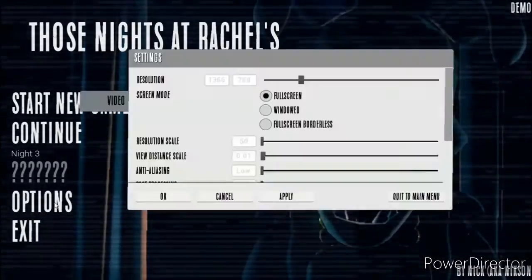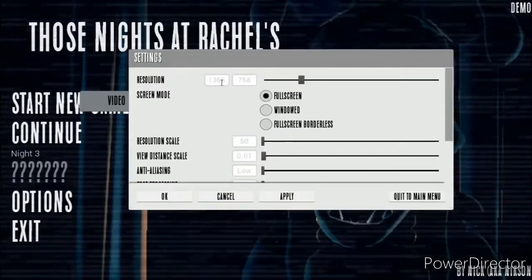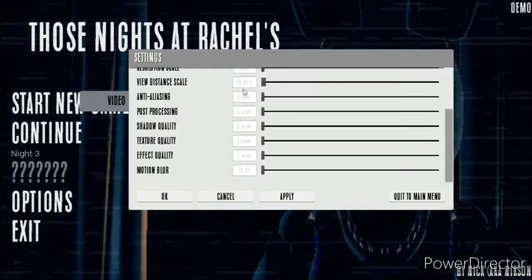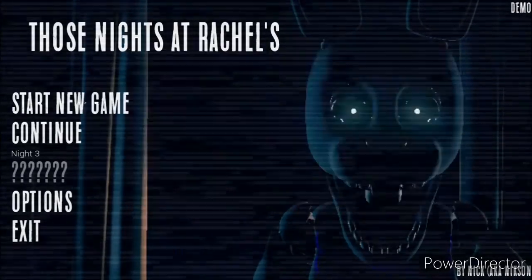And also, here are the best settings for it. Do your recommended resolution, do full screen, then just set everything to low, which is what helps me.